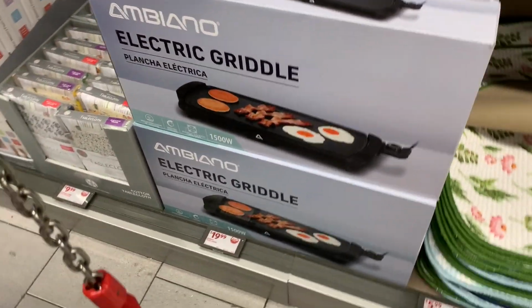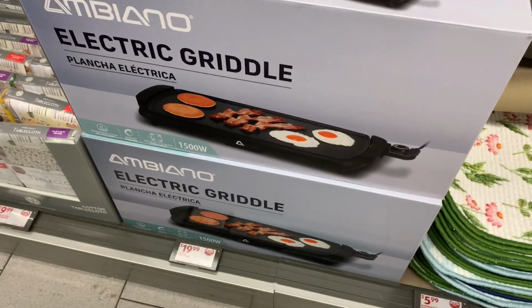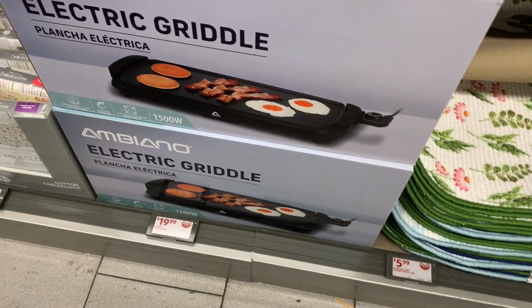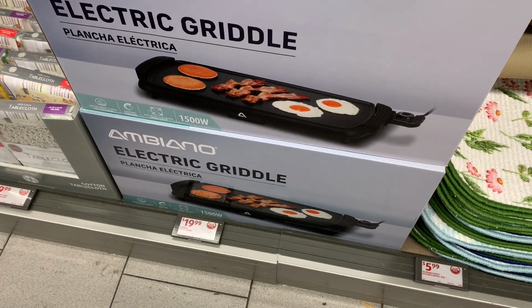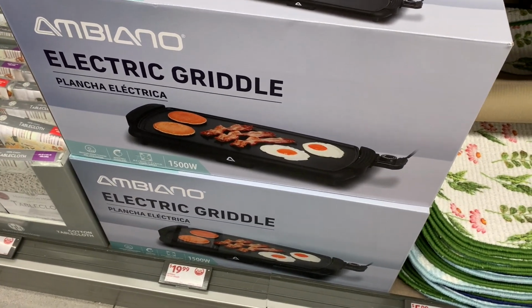Electric griddle. Okay. Oh, I want to consider that too. I got rid of mine when we moved several years ago, and I regret it. But what I really regret is that this one is $20, which probably isn't a bad price, but I had gotten one incredibly cheap one Black Friday. Like, I want to say I paid like $5 for it or something.